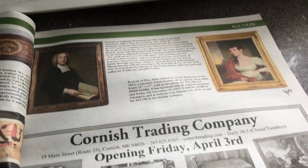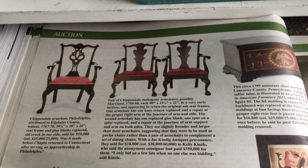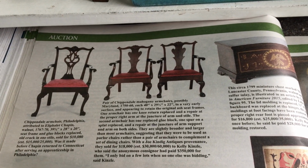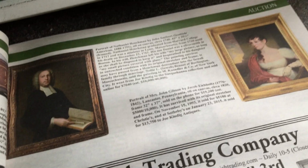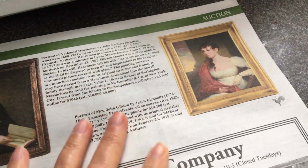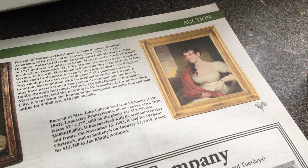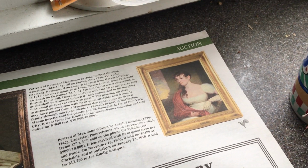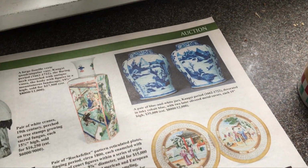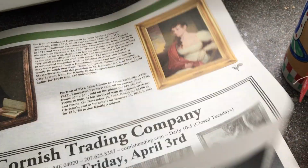And reading my Maine Antiques Digest. This is a gift from my mother-in-law, Sally. She gives me a subscription every year for Christmas to the Maine Antiques Digest. It's fun. Has a lot of auction news and stuff like that. Most of it's centered in the Northeast, but some things from California area. But it's fun to see what things sell for.